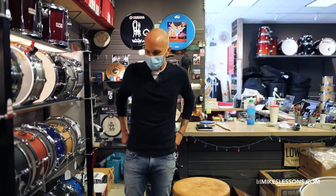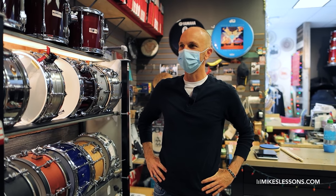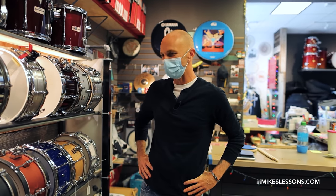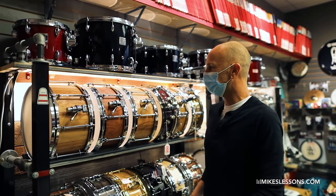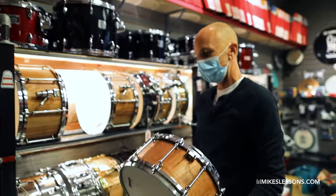There we go. Snare drum tour. We've got like a rack of potpourri of snares. I mean, there's everything from, you know, $1,500 to $40. So this is a guy out of Austin, Texas. He is actually making stave drums out of pecan and mesquite. So I've never heard of a drum being made out of mesquite.